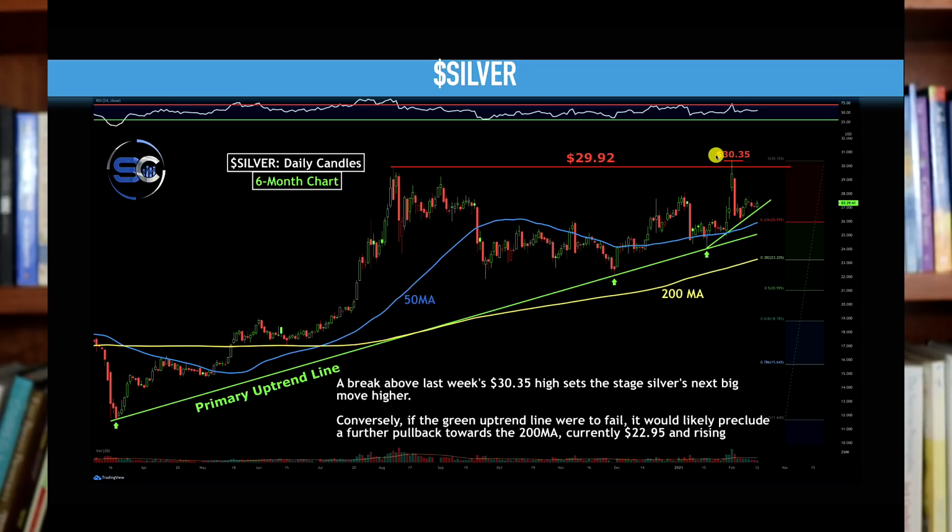After all, we saw gold break out to new all-time highs in 2020, and it's very characteristic of silver to follow suit, to do what gold does, only with a bit of a lag. So I would expect silver to break out to new all-time highs as well.